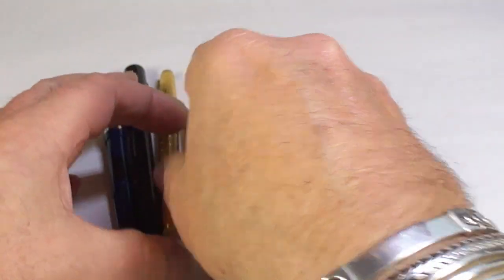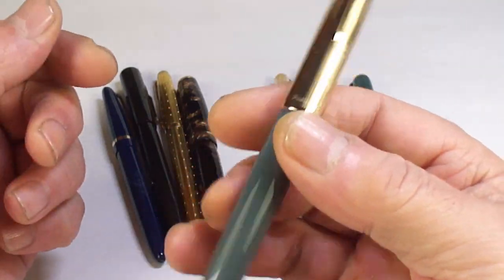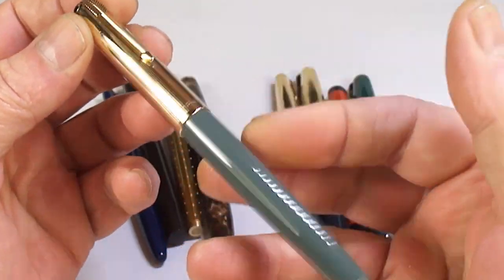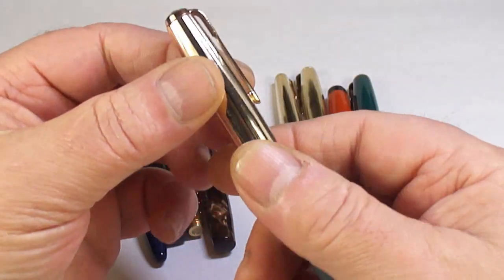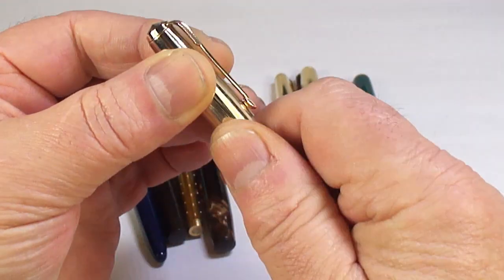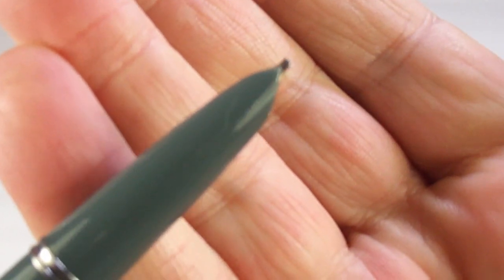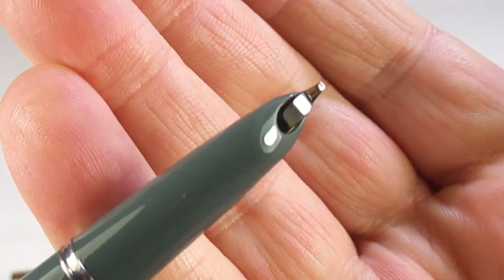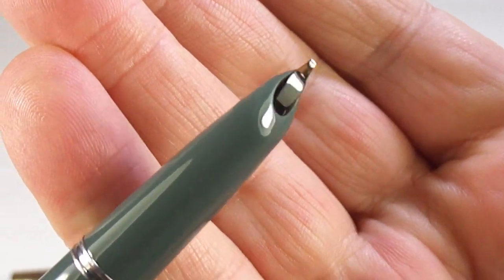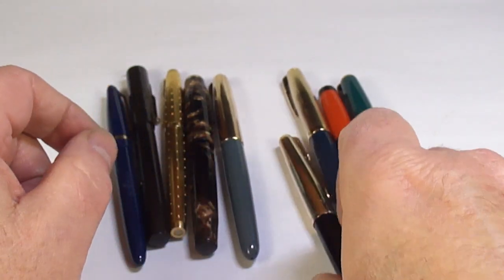A lovely, handsome pen. A lot of these Parker 51s I've not reviewed, because I've done lots of reviews on Parker 51s and I've got lots available. So all these pens have been fully restored, serviced, and as I said, they're all ready to go to new homes. The nice thing about this particular pen, if I show you a close-up, hopefully you can see that. It's got a lovely stub nib. I'm hoping you can see that. So, a Parker 51 in grey with a gold cap, but a lovely stub nib. So I'm sure that would be of interest to somebody.